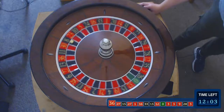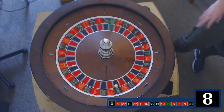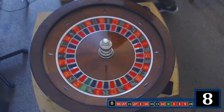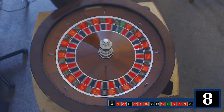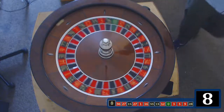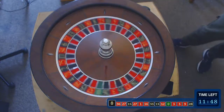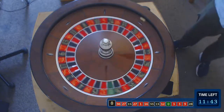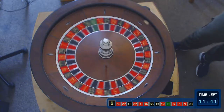Number 8, Ocho, 0 with a belt and a tan, the snowman. Middle column, first dozen. It's black, it's even, and it's low. This is spin number 98. At spin number 100, I will give you the rundown of the even chances, the columns, the dozens, and the French sections. But we've still got a couple more spins until that happens. Let's see what the next result is together.